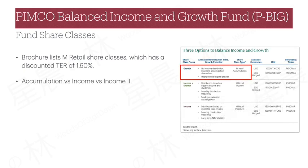Looking at M retail share class, there are 3 distribution options available. The first is the usual accumulation share class that I will always recommend people to go for if there is no need for income. The movement of the NAV directly reflects the performance, and if we want to grow our investments, we should let the monies stay in the investments.